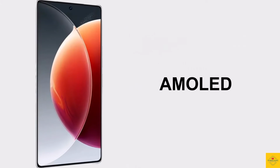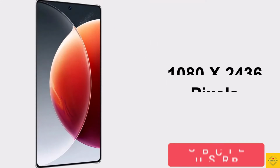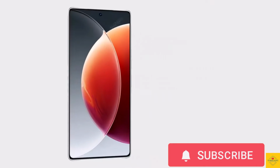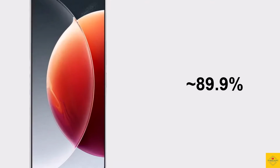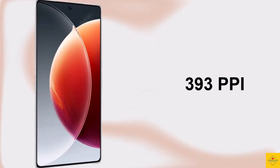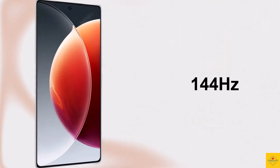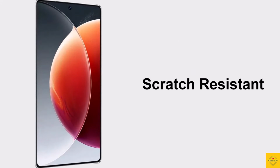This phone features an AMOLED display, 6.78 inches Full HD plus punch hole display, resolution of 1080 by 2436 pixels, approximately 89.9% screen to body ratio, approximately 393 ppi pixel density, 1300 nits peak brightness, 144 Hz refresh rate, and with scratch-resistant glass protection.